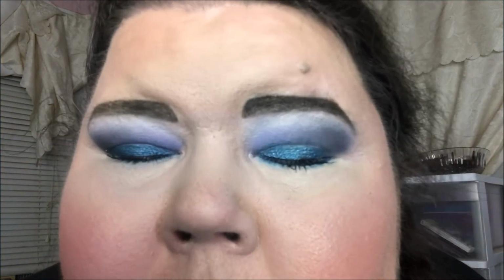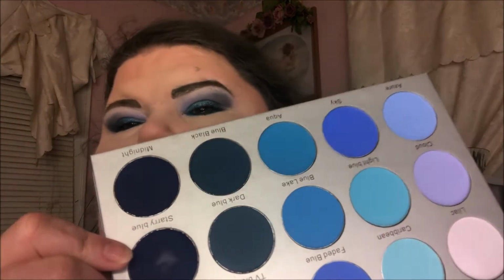And this is the finished eye look. I like it. I'm so shocked. I went ahead and put some blue on my lower lash line, and I used this color right here. It looks super dark in the pan, but it almost looks similar to the lid shade on the eye, but I really like it. So I'm going to go ahead and put on some lips, and I'm thinking I'm going to go with a pretty nude lip with this super bold eye.